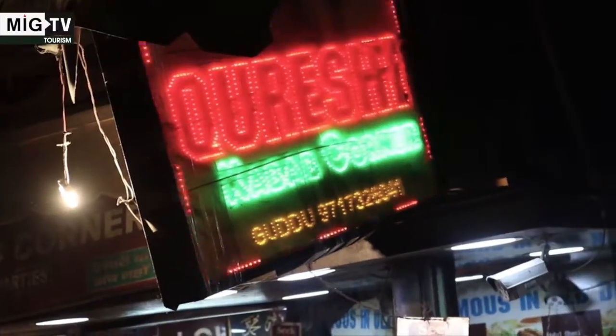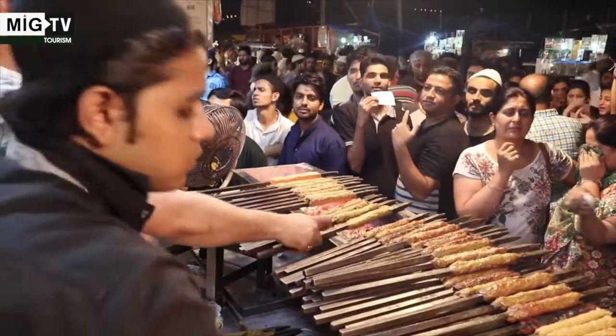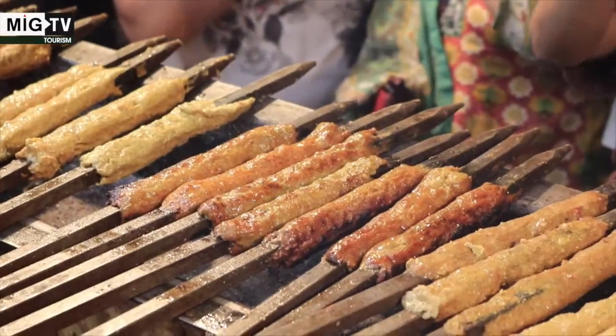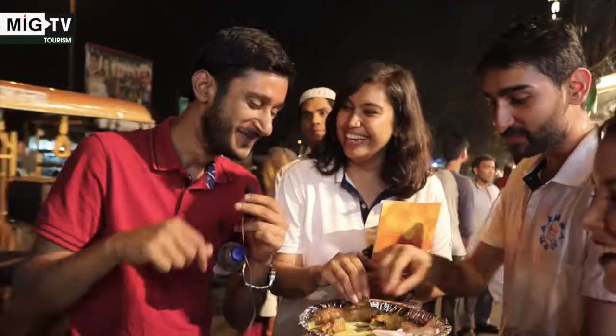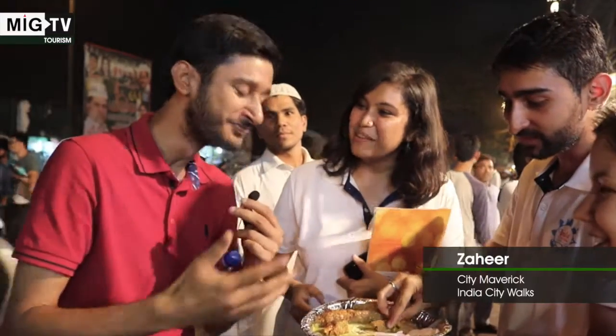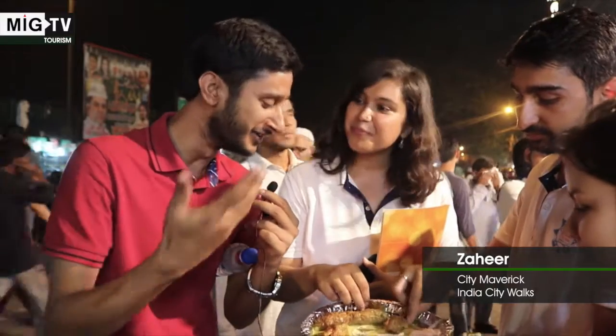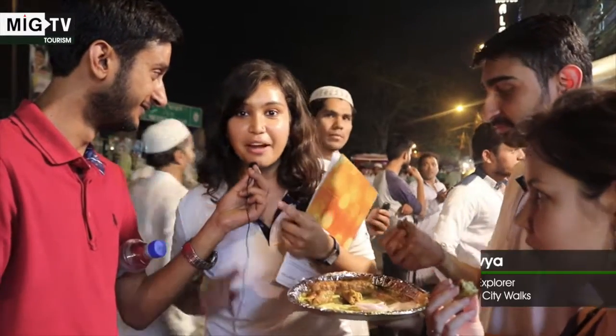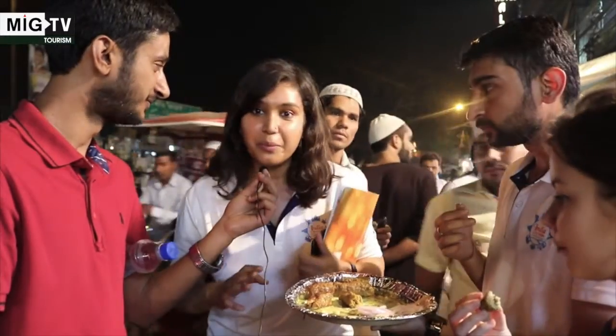The first delicacy we try is a famous mutton and chicken dish at Qureshi Kebabs, one of the oldest kebab shops in Delhi. They're just amazing. They're really supple and they're really juicy and they're really amazing. What else can I say? I really want to get back to eating them actually. Completely doused in butter, really succulent meat, and you know, it's worth the wait.